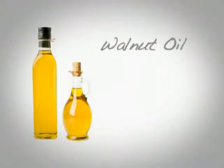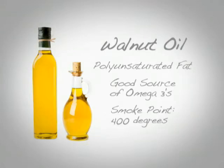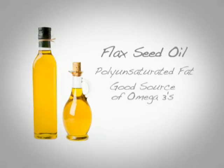Remember, there's some oils that are good for high heat cooking while others are better for salad dressings. Some of the healthiest oils are walnut oil, a polyunsaturated fat and a good source of omega-3s with a smoke point of 400 degrees Fahrenheit. This oil is good for baking and sauteing at a low to medium high heat, or you can try it drizzled on salad.